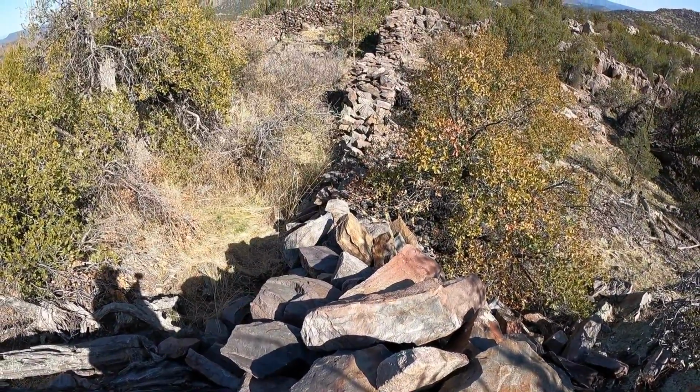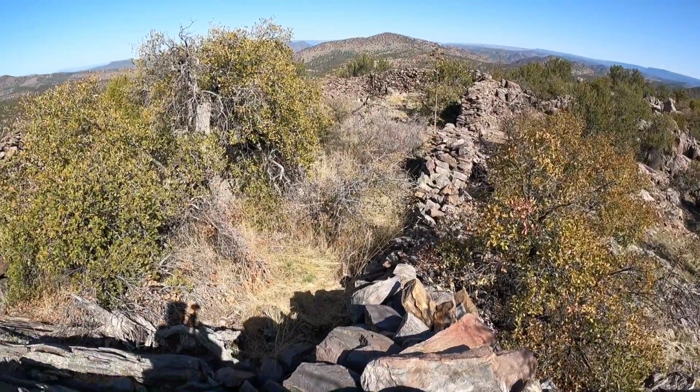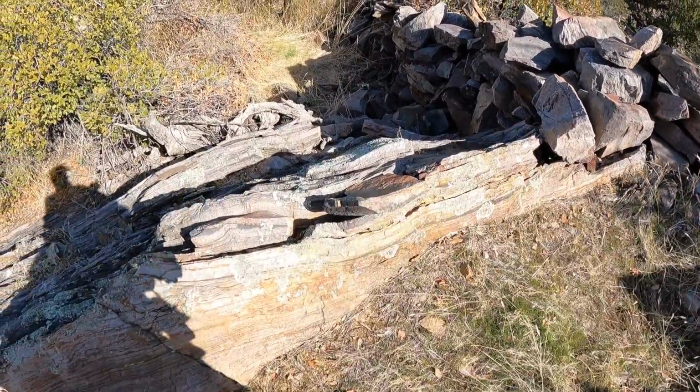This is obviously a totally different kind of construction. Just big rocks all the way around. Some nice metamorphic touch to that rock. See how it's all crumpled? It's pretty cool, isn't it?